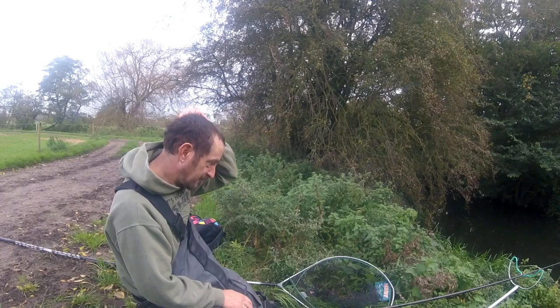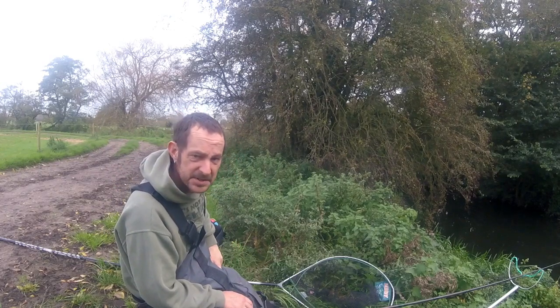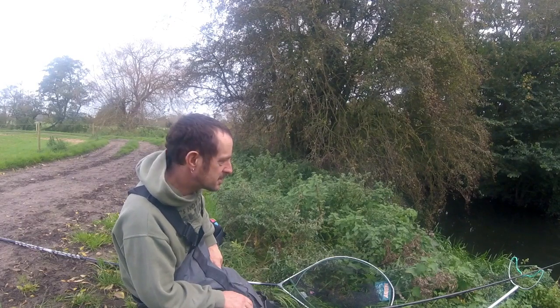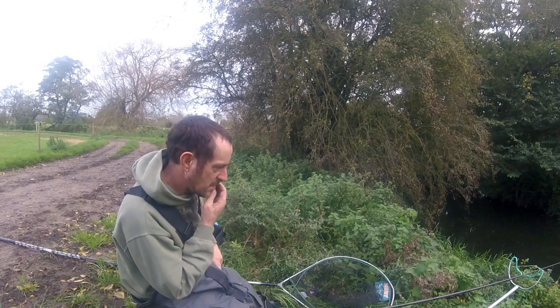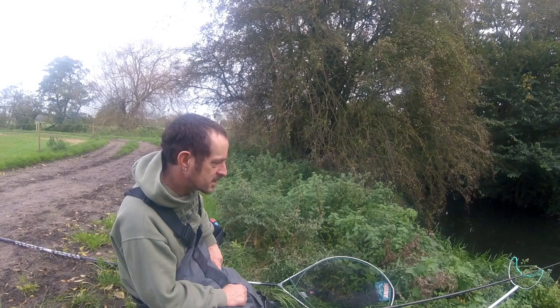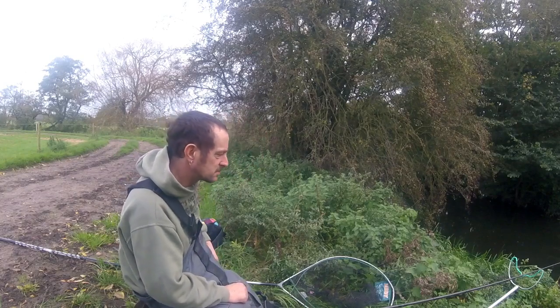I remember chub fishing when I was younger. That's what I grew up doing. I was probably 8 or 9 years old when I started, at a place called the River Gade, in Cassiobury Park near Watford. I fished that from about 8 or 9 right up till about 15, 16. Then I got into match fishing, but yeah, spent a good 5 or 6 years chub fishing down there. It's where I caught my first 5 as well.